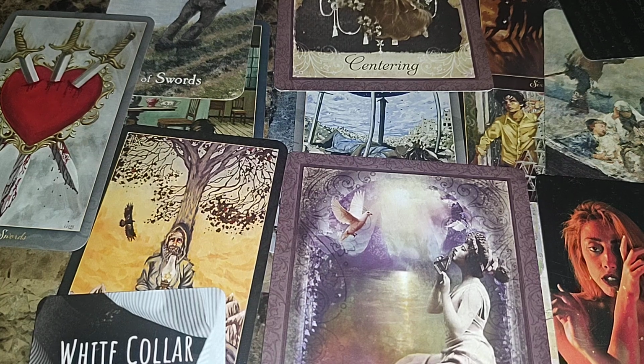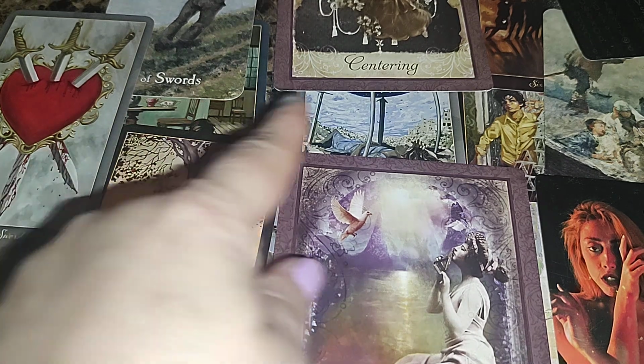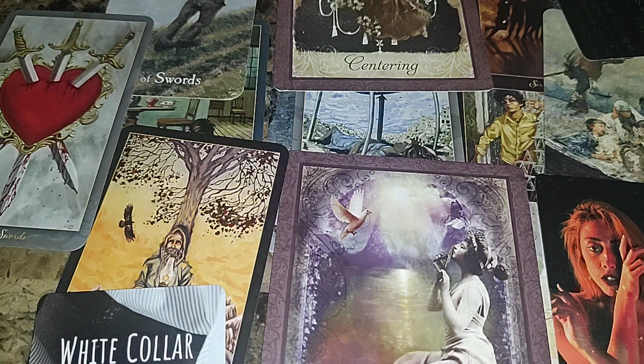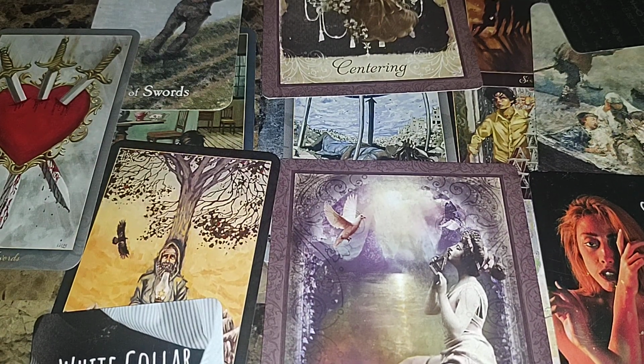The information I got yesterday was that when I pulled cards asking, where's Kate Middleton? That's all I asked. And those three initial cards came out: the Tower, the Five of Cups, and the Moon. So I was like, oh, she's going through some trauma right now. Something's happening to her where she is refusing to be in the public eye.